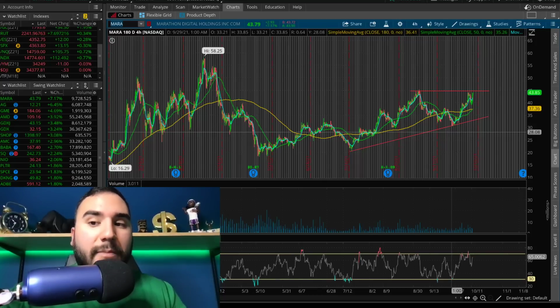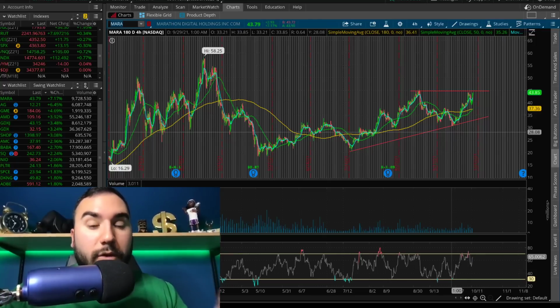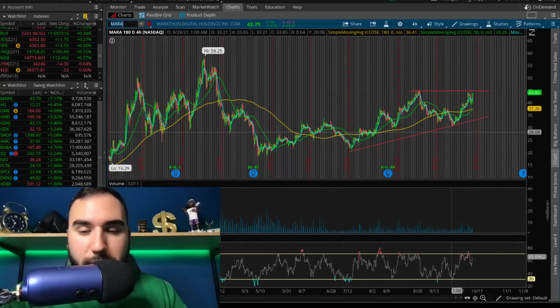So Bitcoin right now is at 57.3. Ethereum's at 35. XRP is $1.11. Litecoin, $176. And what's Dogecoin at? The good old Dogecoin. Let's pop that up. Dogecoin's at 23 cents. So overall, crypto has been ripping recently, right?